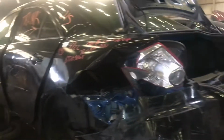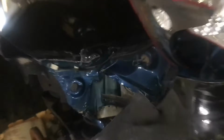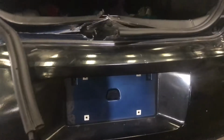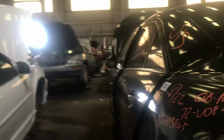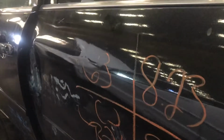This thing got hit from the rear. You see, I think it was originally this color. It's blue, because even the plate is blue. So I think this, yeah, you can see the overspray. Yeah, so this thing is blue and someone painted it black with red and blue flake. This thing got pushed in. And on the side, yeah, you can see the paint there.